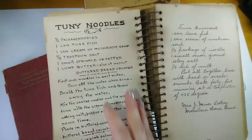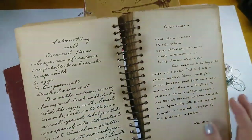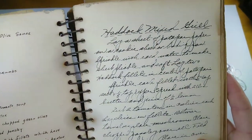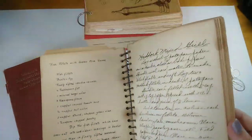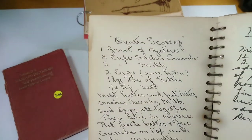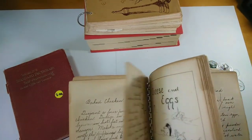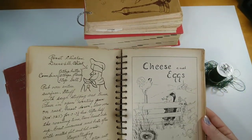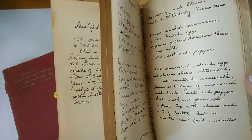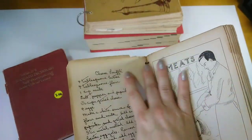Trying to be careful as I turn these pages, not turn too many at once because I don't want it to fall out. But yeah, isn't that cool? And these are definitely old. The whole rings are rusted and everything. Cheese and eggs. I hope I got all this on camera, on screen where you can read it.